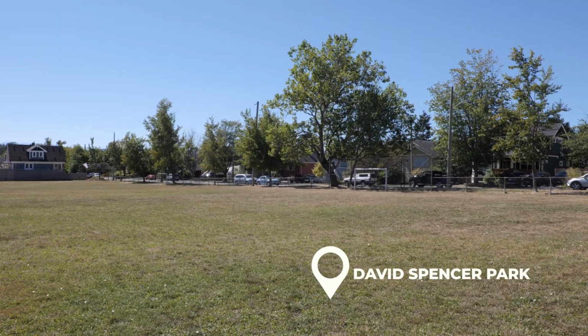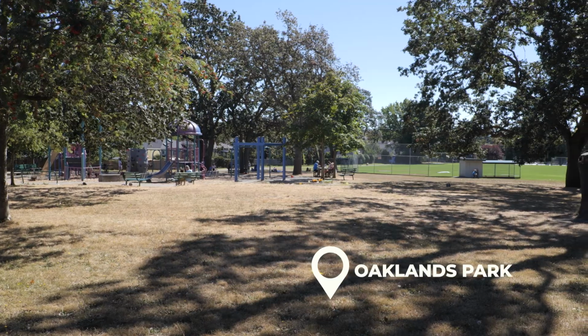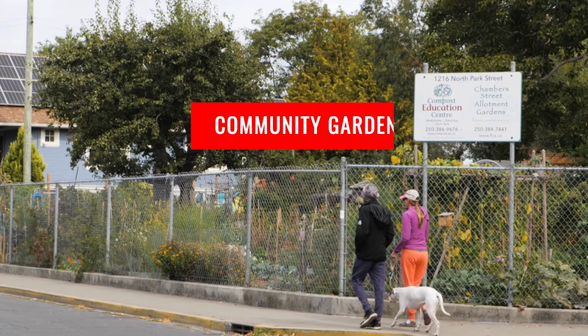Hidden gem number 2. In my mind, some of the best park and green space in Fernwood and Oaklands are right here in Oaklands at David Spencer Park and just down Ryan Street at Oaklands Park, where there's a great playground for your kids. These are awesome places to play sports and run your dog right in the middle of the city.